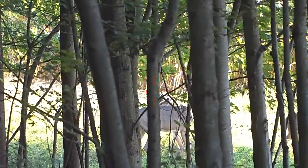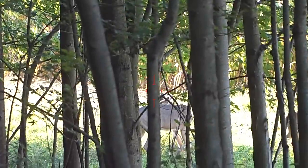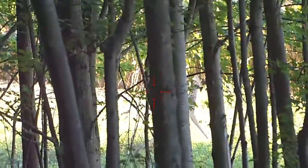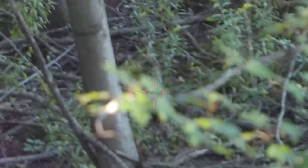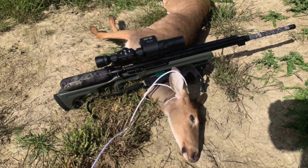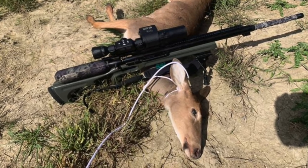So Tim was one of the first to get on the board with this shot on a doe with his Air Force Texan. With that awesome shot, Tim is going back home to Indiana with some pure Michigan venison.